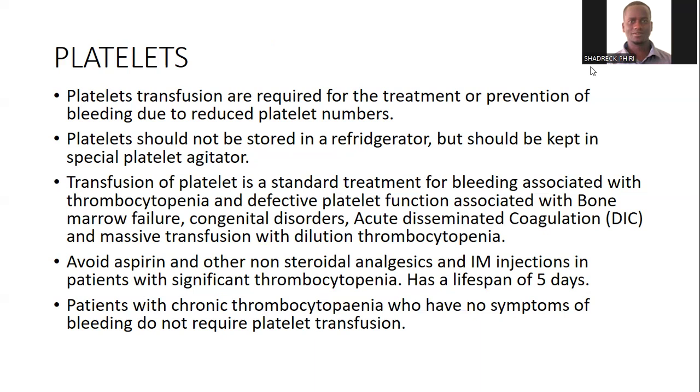They should not be stored in a refrigerator, but are kept in a special platelet agitator. Platelet transfusion is a standard treatment for bleeding associated with thrombocytopenia and the defective platelet function associated with bone marrow failure, congenital disorders, acute disseminated coagulation (DIC), and massive transfusion with dilutional thrombocytopenia.